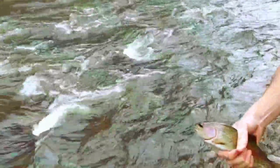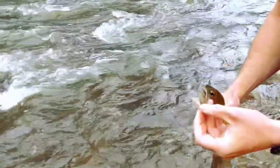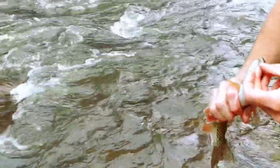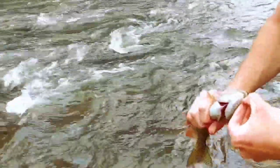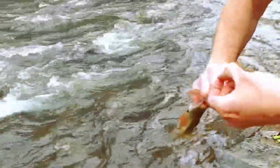Nice little rainbow. Took that little bitty one on the end, didn't he? Nope. Yep. Little bitty one on the end. Thanks, Charlie Craven. There we go.